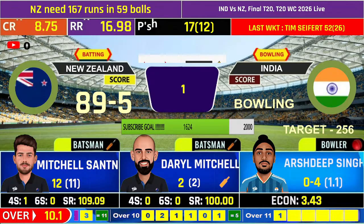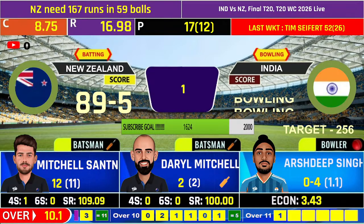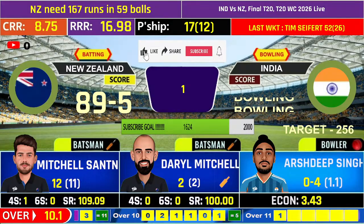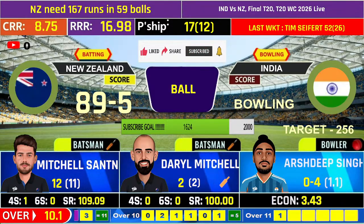Here's Arshdeep. Required run rate starting to nudge 17 now. Just wonder what can New Zealand do in this situation. There's still half the game to be played, half the innings to be played. Sunil Gavaskar alongside me. Danny Morrison is here too.